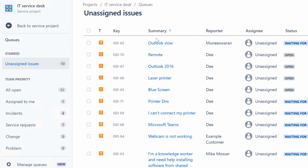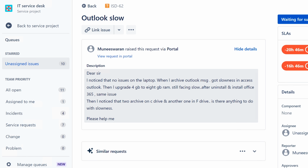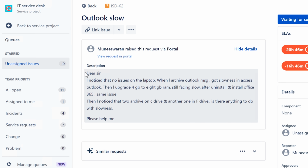Okay. We're going to move to another one. Oh, this one actually ties in to what we just talked about. Well, we're definitely going to read it and see what's going on here. It's "Outlook Slow," and it's from, I'm going to try to pronounce it, I'm really sorry, I really appreciate you submitting this. Munaswaran? I hope I said your name right. I apologize. But thank you very much.